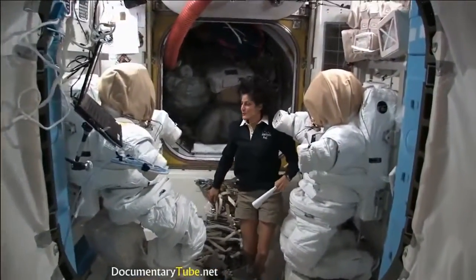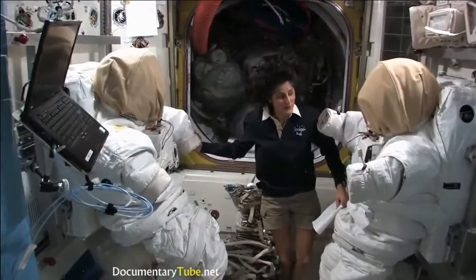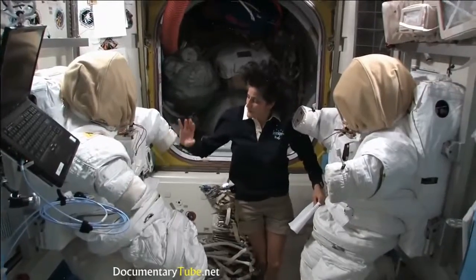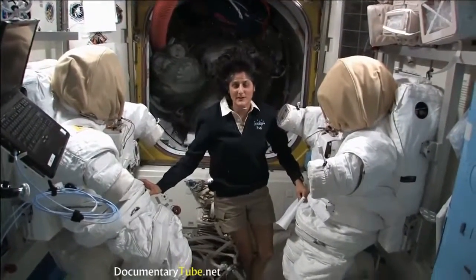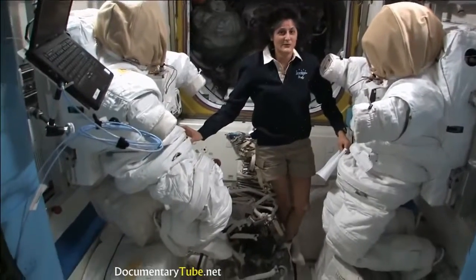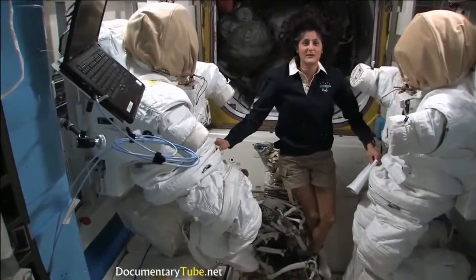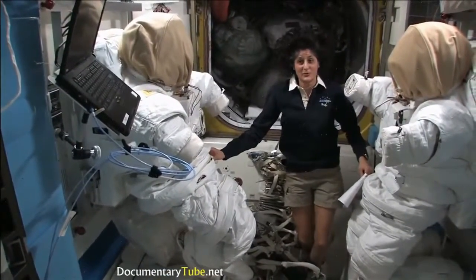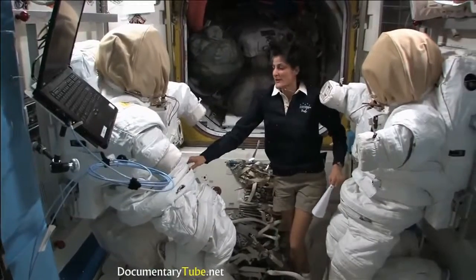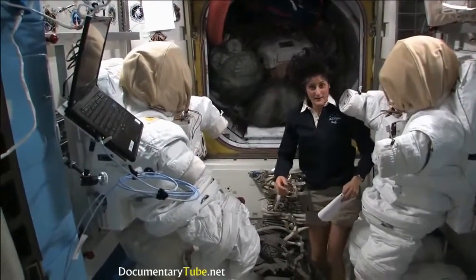I'm here with my two buddies in the airlock. Actually, these are two spacesuits that are ready, primed up to go outside, as we call it, to go do a spacewalk in case we have to do anything outside. Some of the things we do outside are just like inside, repairs. We have a lot of electrical boxes and machinery and solar arrays, in fact, that I talked about earlier, that are outside, and sometimes they don't work quite right.